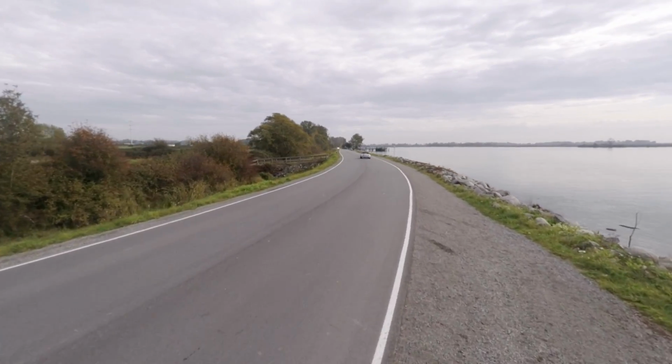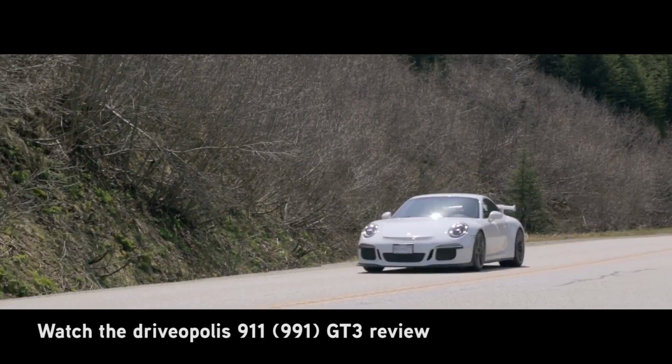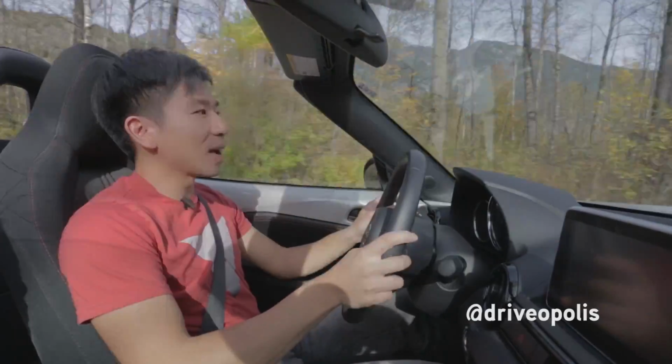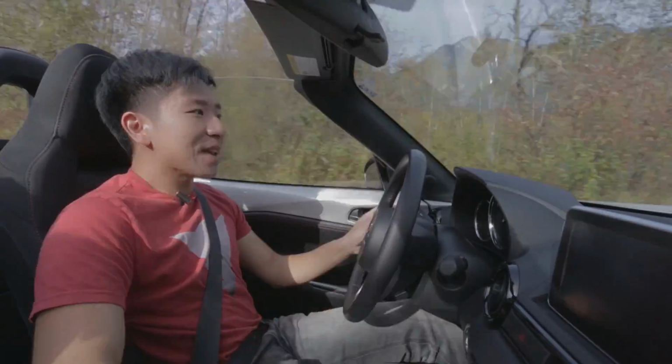So I'm back here again on my favorite back roads. The last time I was here was in a Porsche 911 GT3. That car is probably 4 times as expensive, way more powerful and way more grippy, and I had a lot of fun going through these turns. But now I'm in an ND Miata, and so far I'm not having any less fun.